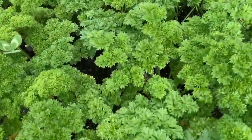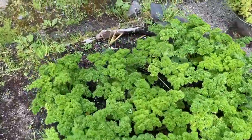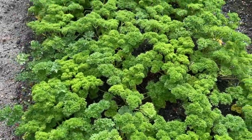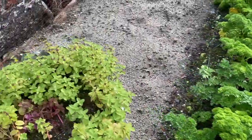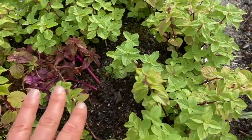And this is the curly parsley, which is doing really good. So that is something that can be used in the fall. This is my little patch of mint that I moved over to this side when I had to move the fence.